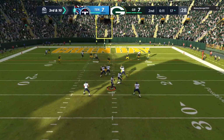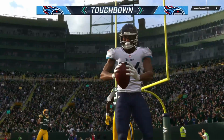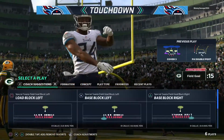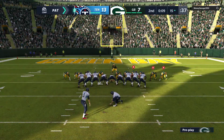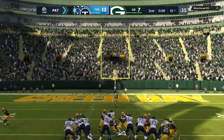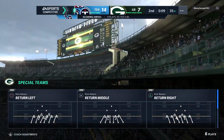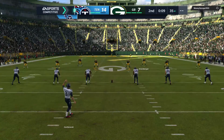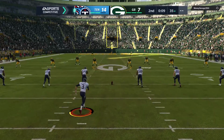Now a play fake, and it's Tannehill. Open man is Davis. He's got it for the Tennessee touchdown. Corey Davis in the final seconds of the first half. And the Titans have taken the lead. And he's got it. It's now a 14-7 ball game. The score, Titans 14, Packers 7. So not much time to work with here.